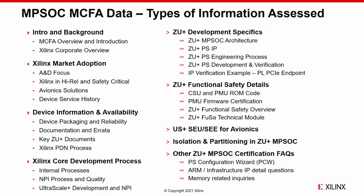If I look at the MCFA data, we do have quite a range available, covering the development process for this processing subsystem through functional safety elements. This is just a highlight of the kind of information that we have available to support the Zynq UltraScale Plus MPSoC certification.